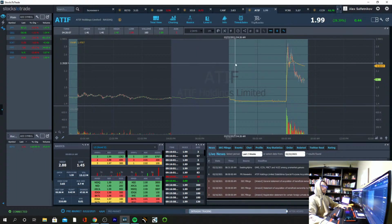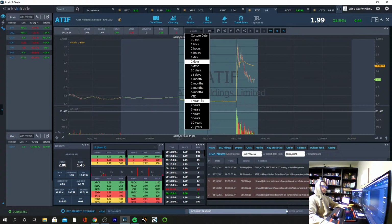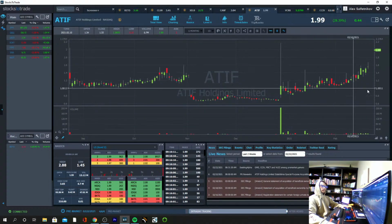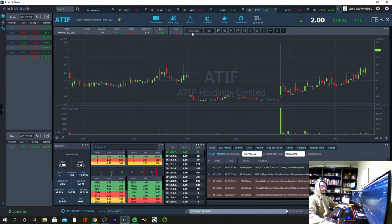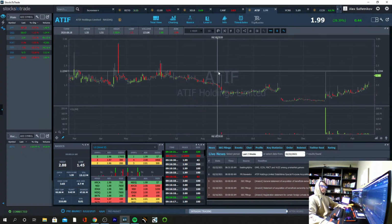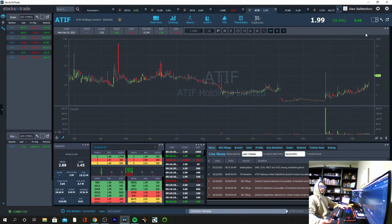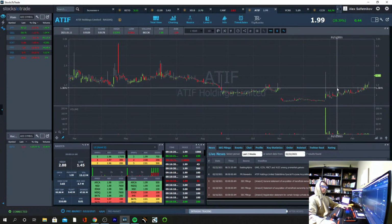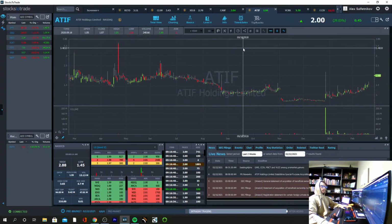ATIF is an interesting one where it has the same setup, where the pre-market chart has come down. What I don't like about it is the daily. As you can see, it's been bought up ever since this 200 mil day, and it's been slowly creeping up. So the daily is setting up for a huge move, and I don't want to be trading just the pre-market chart. I want to understand what the people who are running these stocks are trying to do, and to me, it's saying that they're going to try to squeeze it.